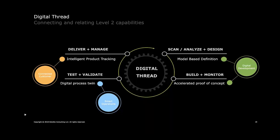And that relates to our model-based definition capability in the DCM model. And then we go on to look at, okay, well, how do you build and monitor that through an accelerated proof of concept? At that point, it moves into manufacturing with a digital process twin. And then finally, the product is ready to ship and go to the field and be able to be monitored while it's in use.